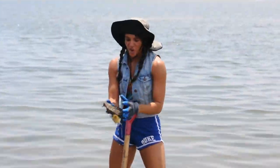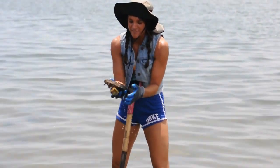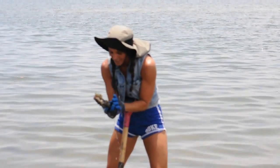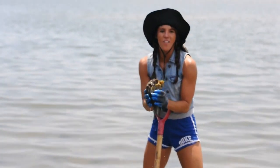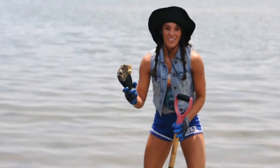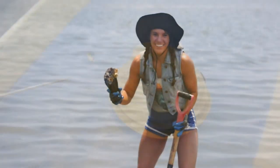Oh, beautiful! It's a pen shell! Oh, I haven't found one of these in quite some time. Oh, and it's still alive. Oh, this is gonna be great! Let's go take a look at it in the lab.